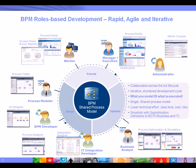So in this roles-based approach, we can model out and implement the business process in an iterative fashion, playing back or running the process early and often, multiple times a day, to the business stakeholders so that we know that we've got it right before we roll out the production application.